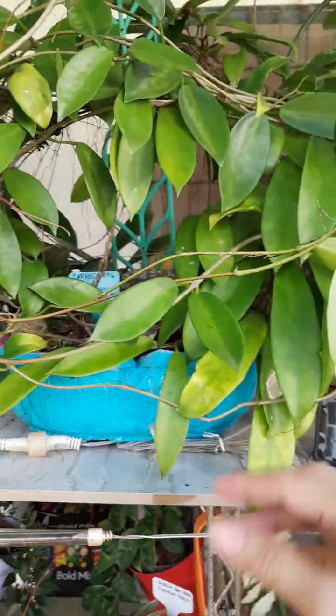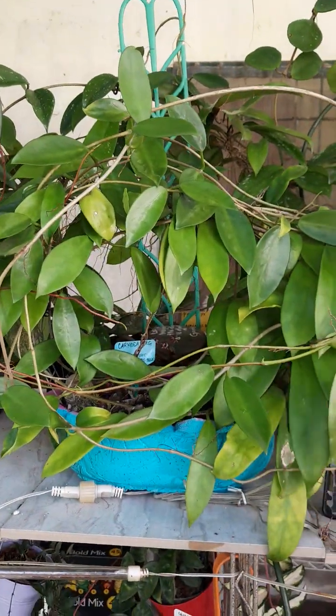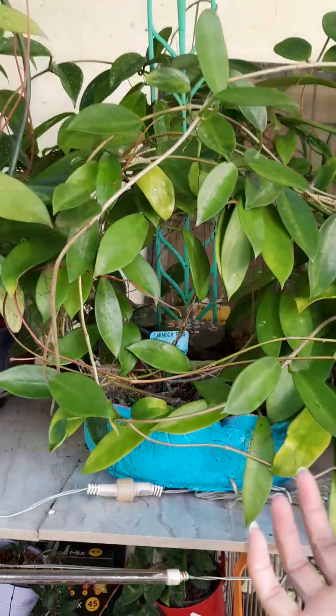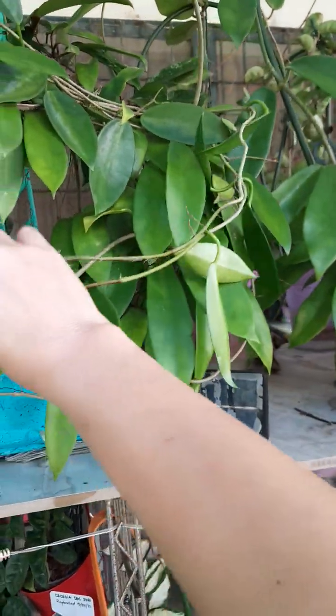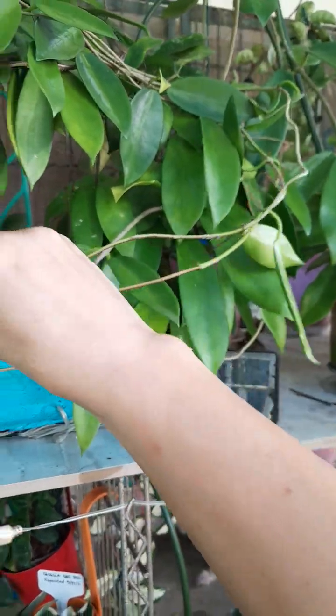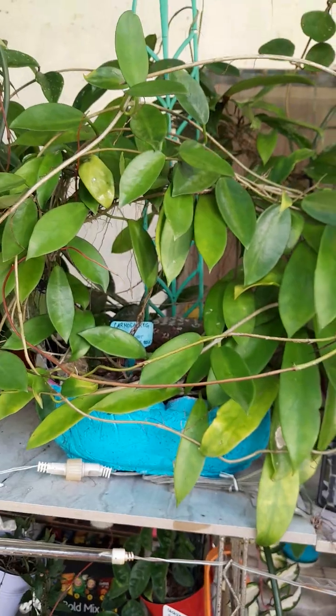I think the reason why they're not flowering is because they're in a big pot, so maybe that's why, because they like to be, one thing I like about Hoyas is you can leave them in a small pot and they're great in the small pot.